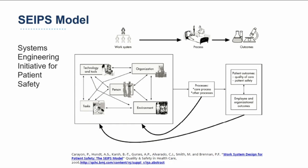The cool thing about healthcare is in the very middle of our model is a person, which can be many people. It's our patient, it's the providers, it's all of the suppliers to get the supplies where you need them. So there's a lot of people involved in healthcare, which is what I think is really challenging, and what I love about healthcare. But we look at what tasks are being done, the environment it's done in, the technology and tools, which is huge in healthcare, and then the organizational piece. So I'm going to give you a few little examples of each one of these kinds of things that we've seen out in the real world.